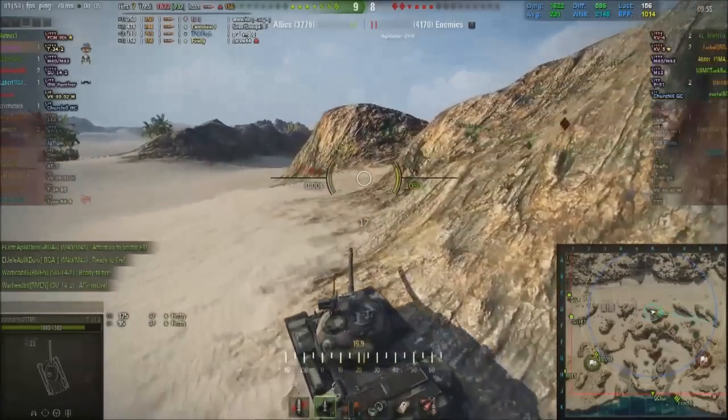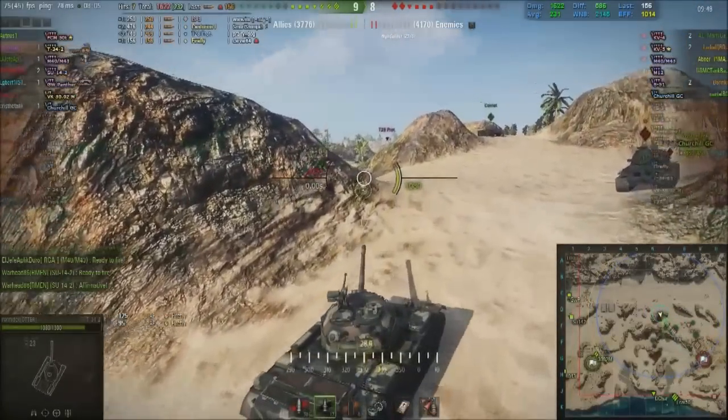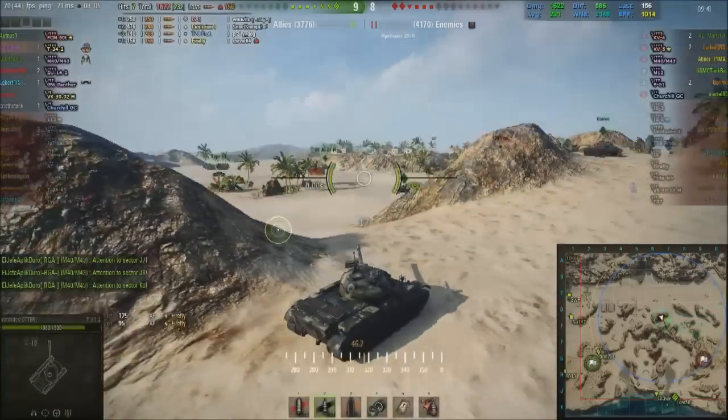Arty's telling me in chat they're ready to fire. They're aimed over where I'm at. I just got to spot targets for them. So that's what I'm going to attempt to do. Again, being careful, just poking up.